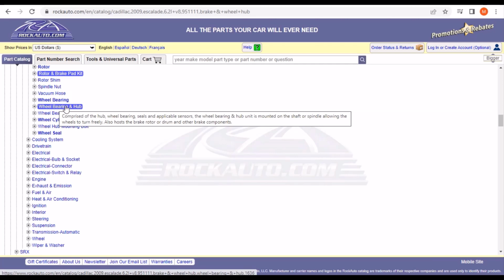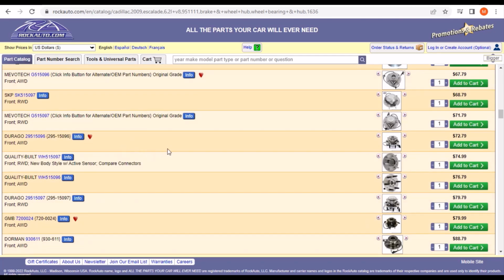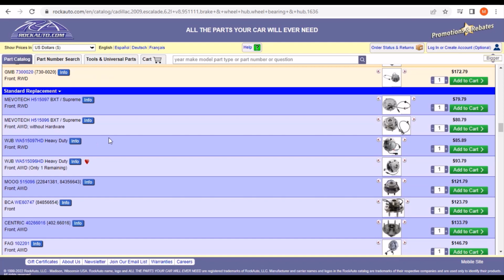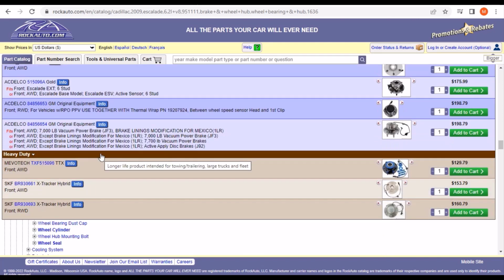And then we'll check out the wheel bearing and hub assembly. The Escalade's an all-wheel drive, so on here, I'll be looking for front all-wheel drive ones. And you can see some of them are described a little bit differently. Down here, you can see front all-wheel drive without hardware. Escalade base model. Front all-wheel drive active sensor with black connector end. Woo! Looks like fun ones here. Brake lines modification for Mexico.